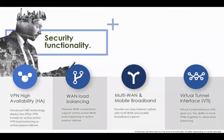Just some general security functionality you'll find across our different products here: VPN high availability, WAN load balancing, multiple WANs, the ability to do load balancing or failover, however you want to do it. We have what's called a virtual tunnel interface, allowing you to trunk different VPNs together to help with load balancing.